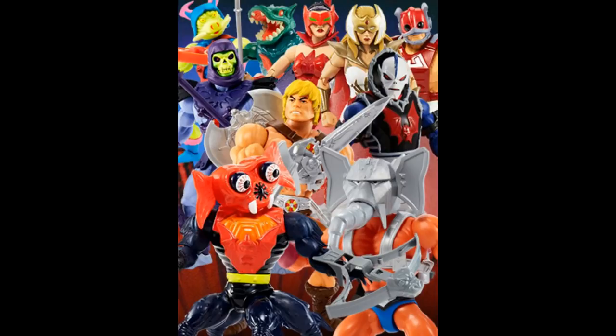So BBTS just got in a whole bunch of pre-order listings, and I think you can still get all the same stuff at Entertainment Earth and a few other places, but I was really taken by surprise by a few things. Like She-Ra is $35. She's the deluxe one, so she's more expensive. She comes with a bunch of stuff, so I was surprised by that.